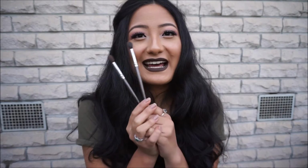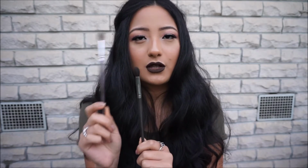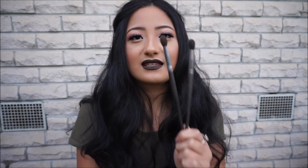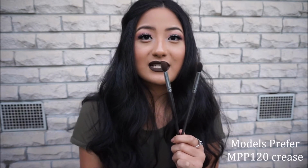So my next one are these makeup brushes right here. They're actually exactly the same. One I've had for the longest time ever, and then one I picked up maybe a year ago. But they're the same brush. This is by Models Prefer. It's their MPP 120 crease brush. This was my first ever blending eyeshadow brush, and after that my eyeshadow game changed.